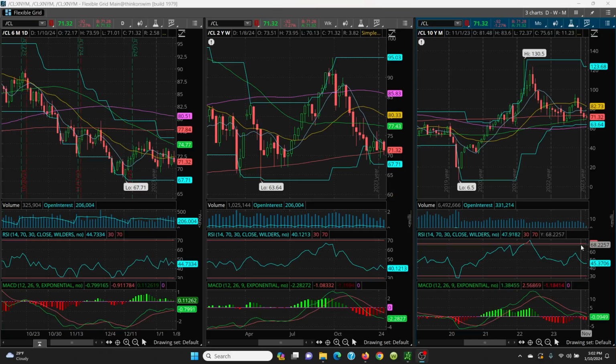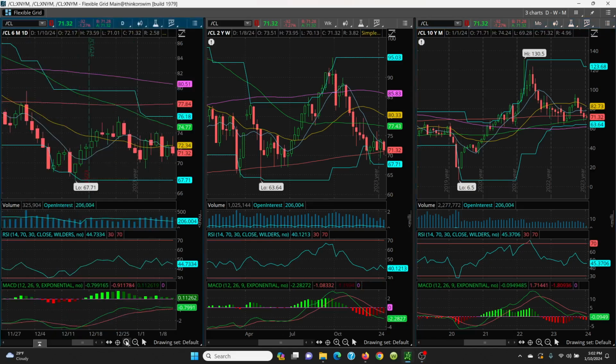All right, here we have crude oil, your daily, your weekly, and your monthly chart. Let's take a look at the daily. Well, we had a higher high, but you notice it couldn't hold it. So we got as high as 73.59, and you're basically right in this resistance level here, 73.64. So there you came right into resistance, and it came right back off.